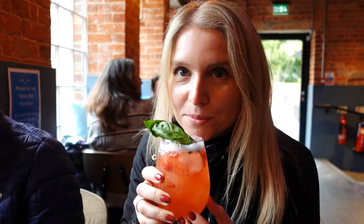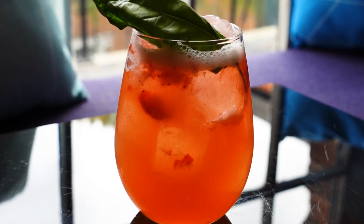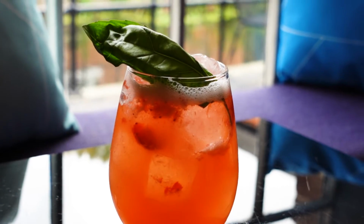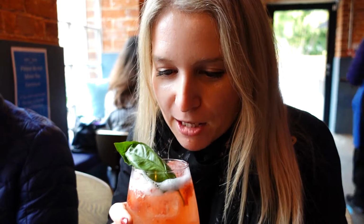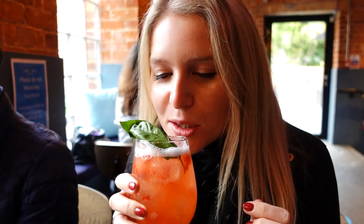Izzy's trying her strawberries no cream cocktail. So it's Bombay Sapphire, vanilla syrup, pink grapefruit juice, strawberry with a basil leaf. Can you give it a try? What's it like? It's quite sharp, actually. Yeah, it's the pink grapefruit, I guess. That's what it is. But you get a little bit of fresh strawberry. It's quite refreshing on your lips.